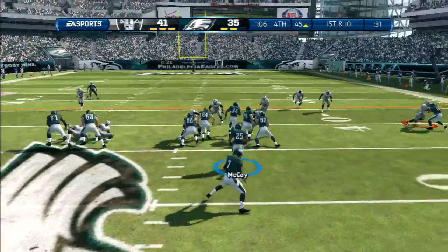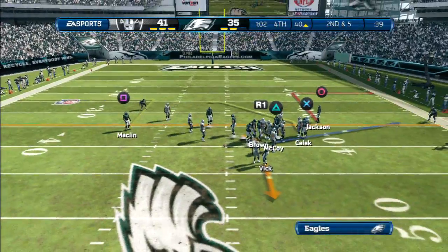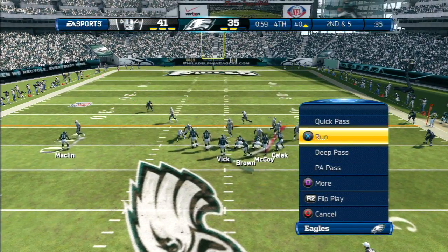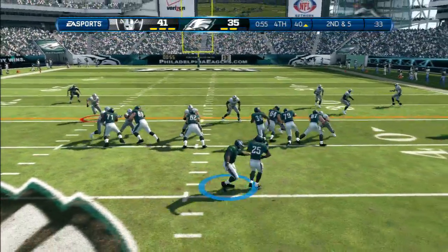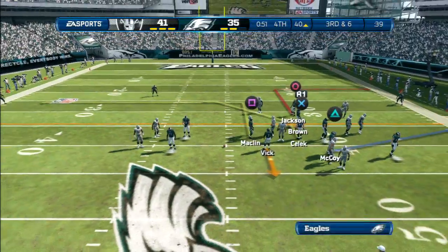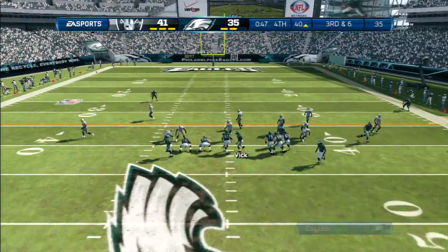First and 10. LeSean McCoy takes the handoff. Good job that time by the offense. Power run gets him a few yards. Miracles do happen, but this team's going to need one probably to pull this off. Tyvon Branch in on that last play. Quickly to the line. These defensive backs are ready for a battle.